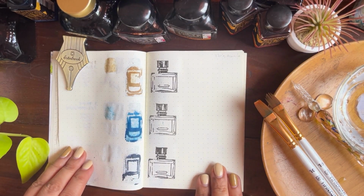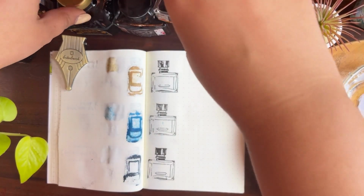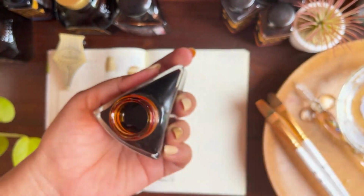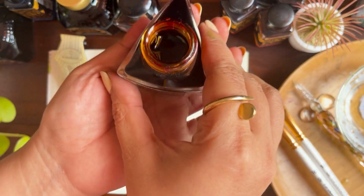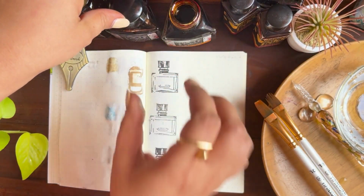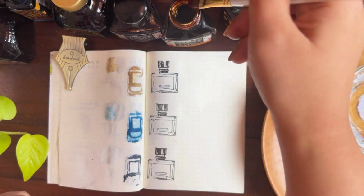So on to our last Diamine. So let's start with the Golden Honey. Yeah, this is from Job's influence. So it's for their 150 years edition. So yeah, let us begin.